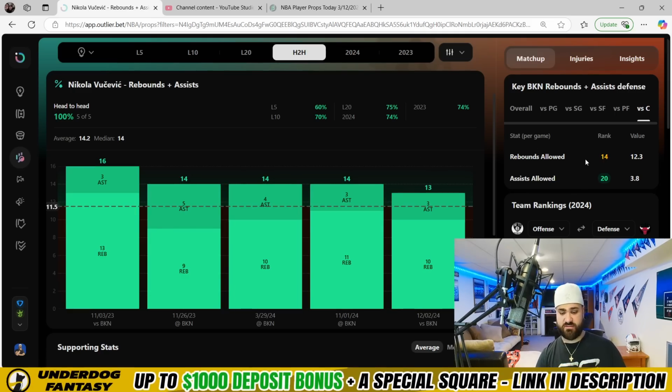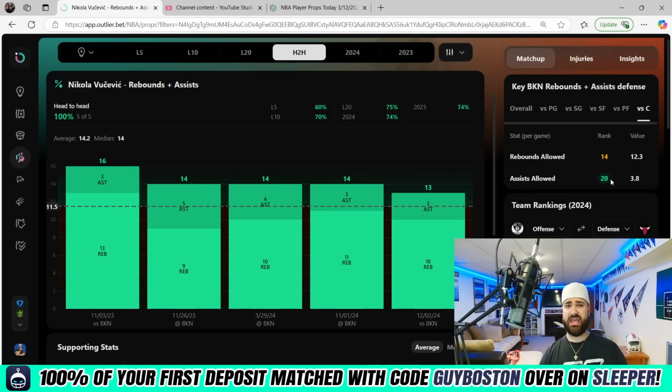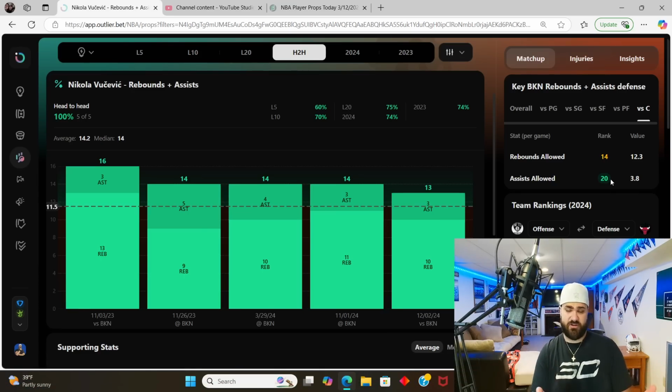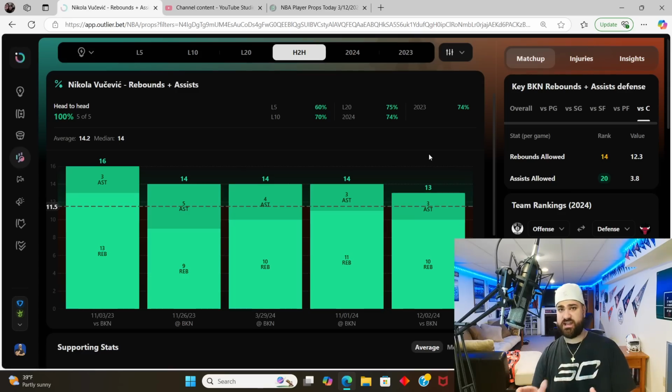The Brooklyn Nets are 14th in rebounds allowed, 20th in assists allowed to opposing centers. Over the last 7 games, it's kind of right where that is, about middle of the road. The Nets, they're not a good rebounding team versus centers. They're not a bad rebounding team. Not the best matchup of all time for Vucevic, but he has had a very good success rate against the Brooklyn Nets. I don't see why he shouldn't have that again in today's matchup. Solid to decent matchup, I should say.